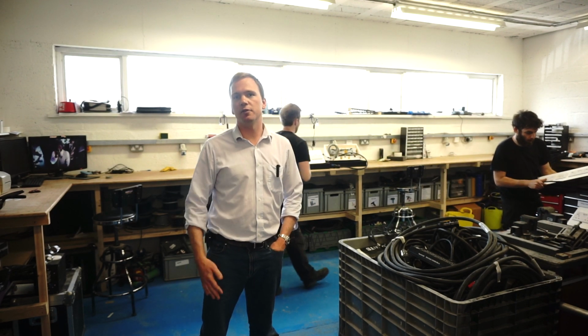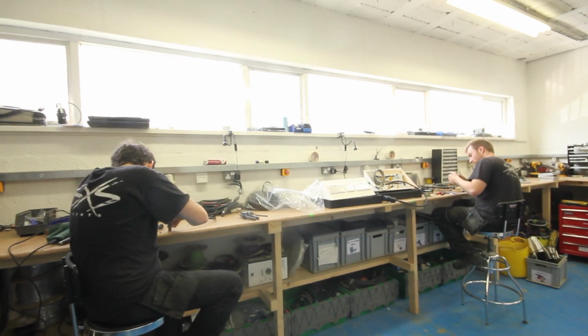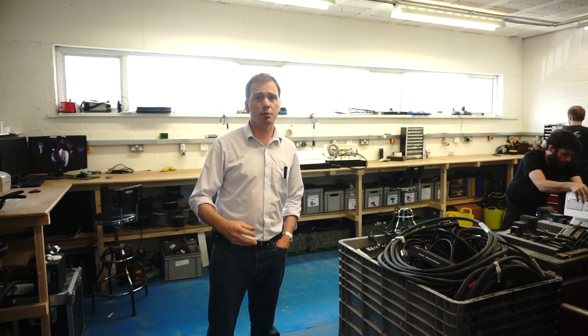Alright, so we're in the workshop here now. In this space we do fabrication, repair, maintenance and development of new concepts. A lot of the equipment we use is really high maintenance, and to keep it working perfectly it requires constant cleaning, fixing, repairing and improving. But also at SXS we do our own fabrication. So we make our own looms, flight cases, connector plates and cables.